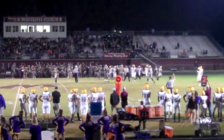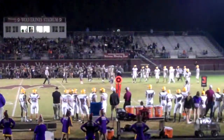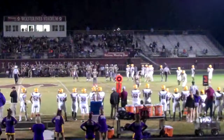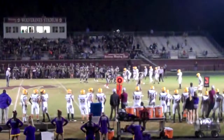Rashawn Jones on the carry for Wakefield, brought down on the play by Zion Tavius Durgene. Loss on the play back to the 37-yard line. That was actually a 1-yard gain. It is 3rd and 4.